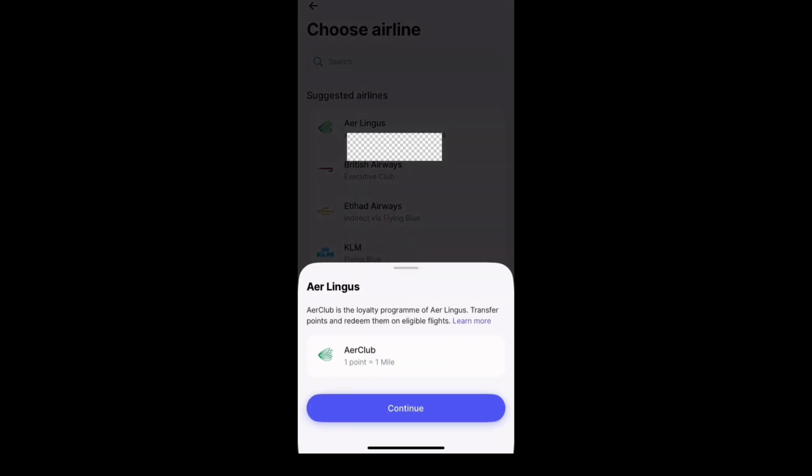you see it says Air Club, it's 1 point to 1 mile. Now this might change in future to 1 point to 0 point something miles. I don't know, or it might remain like this. The first time I found out about these Avios points was a long time ago when I was shopping in Super Value. I didn't know what Avios points were, but in Super Value at the time, every €1 spent equalled 1 point. Now Super Value don't do Avios points anymore, but they were doing it back in the day. So for now, this is what it is: 1 point to 1 mile.